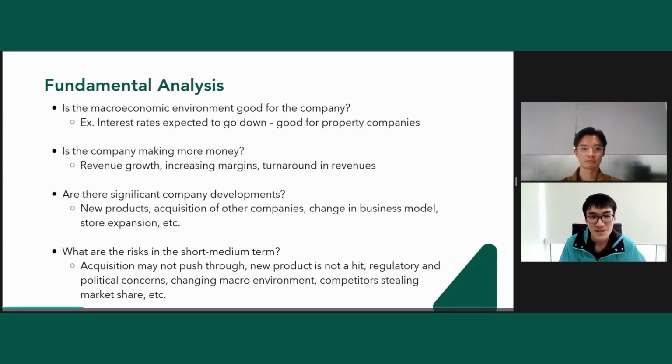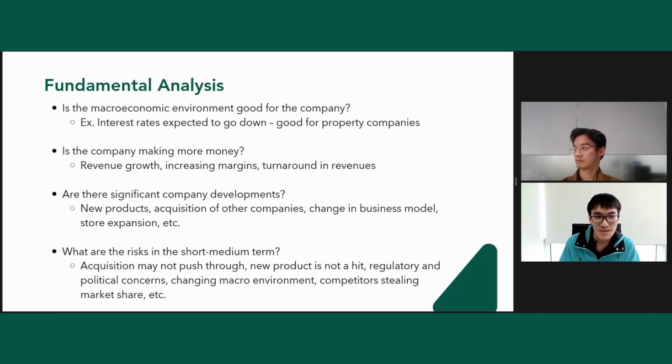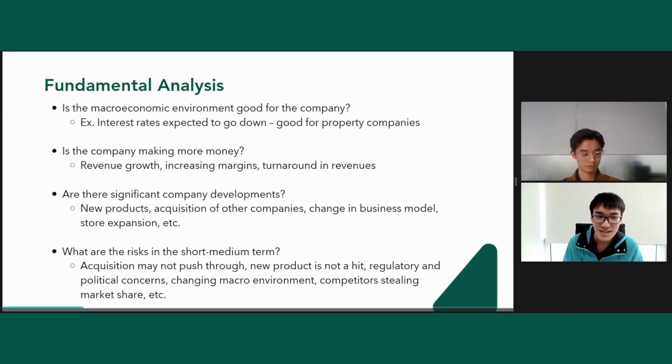So the next question is, is the company making more money? You look at their financials. Are they growing in revenue? Or are they increasing their margins? What we mean by increasing their margins is you're spending less to make more money. Your expenses are kept minimal while you're making a lot more money. So that's what margins are. If your margins are increasing, that means you're being more efficient in your business.